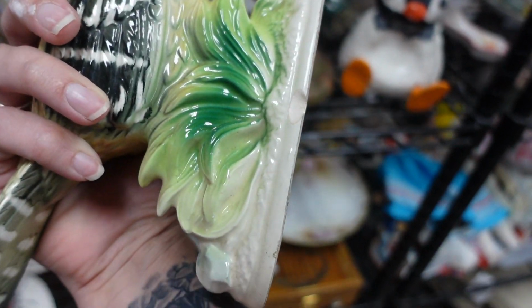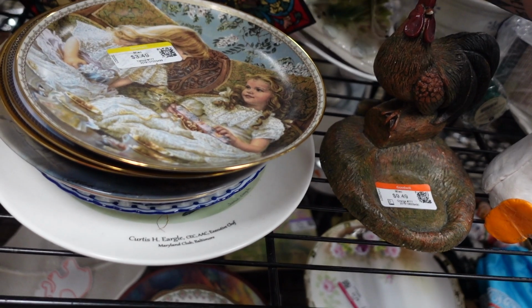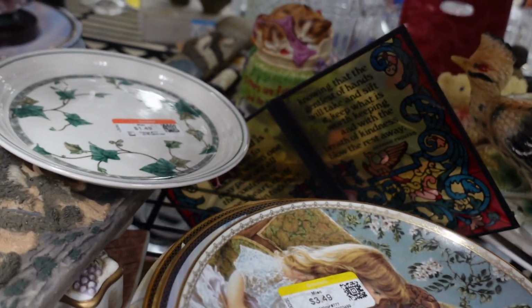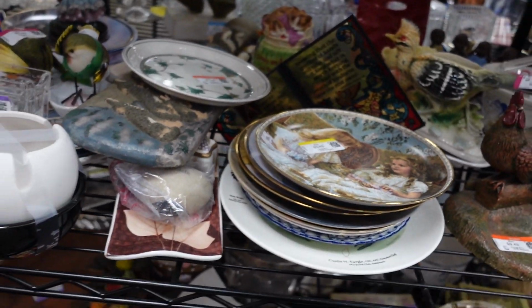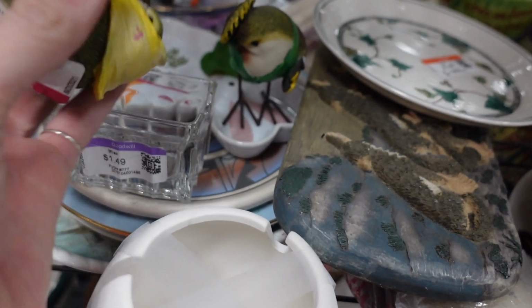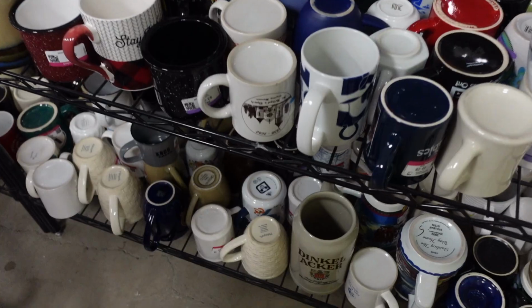It's Relpo, but there is a chip on it, so because of the chip, he's going to be left behind. That's plastic. I already got that point last week, so it doesn't count. These little guys are cute, aren't they? They're really cute. There we go.